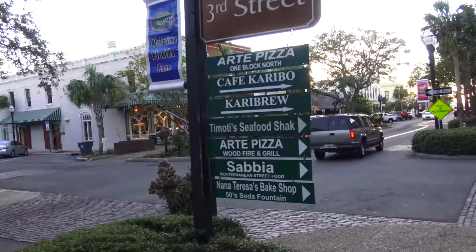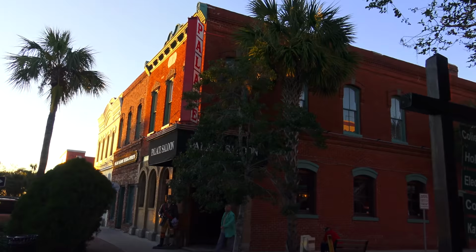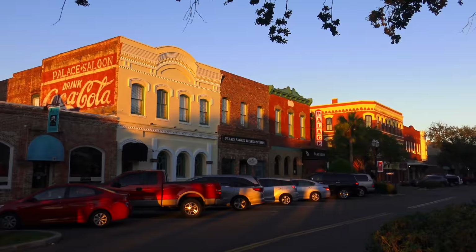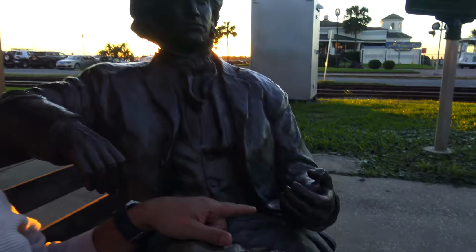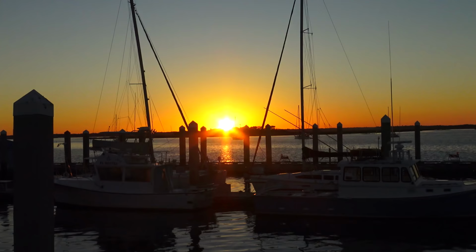That place looks promising. There's, once again, the Palace, the oldest bar in Florida, founded in 1903. Well, sunset is upon us. This here is David Levy Yulee, the father of Florida's railroads. Railroad. Good. Well, trains must be on time. Here we are. Perhaps not as spectacular a sunset as the one we had yesterday, but we'll take it.